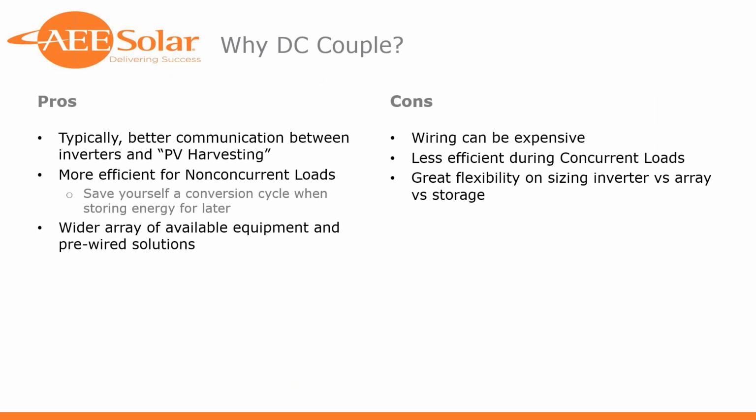I didn't want to spend too much time on this, but there's a lot of conversation around DC versus AC coupling, and especially on retrofits. And I understand the rationale on AC coupling, and we'll get to that. I want to spend a little bit longer on DC versus AC coupling because I think it's really important when you're talking about retrofits. So that said, why DC couple?